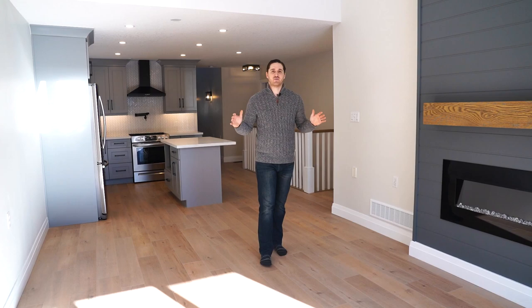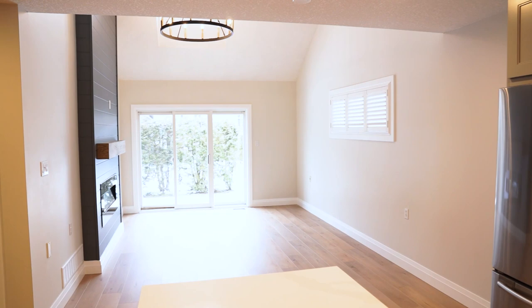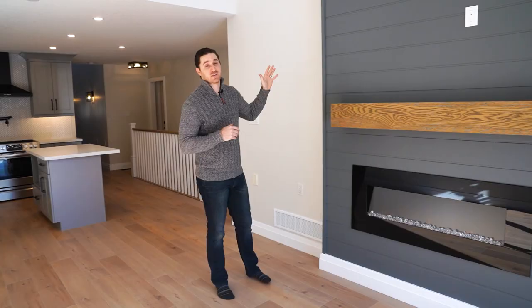One of the best parts of this home was that pre-renovation, it already had these 16-foot vaulted ceilings. And we wanted to highlight that in two different ways. One was this floor-to-ceiling shiplap fireplace.